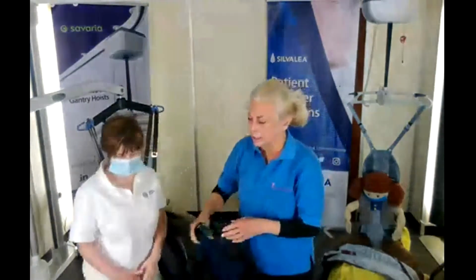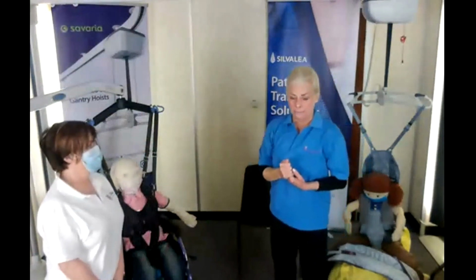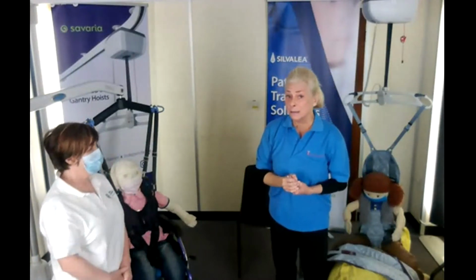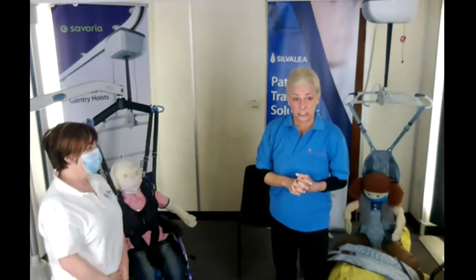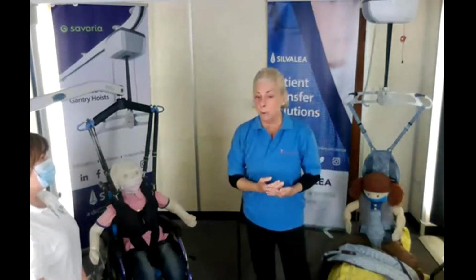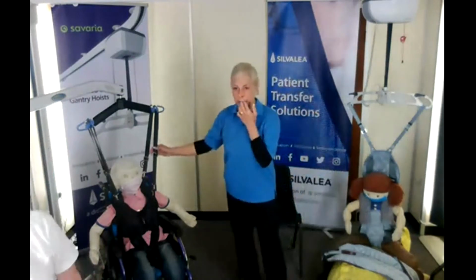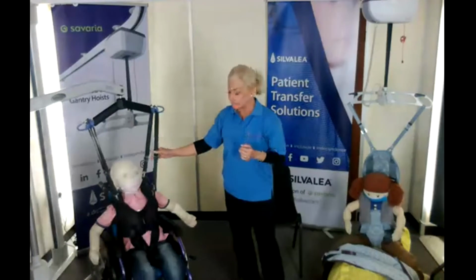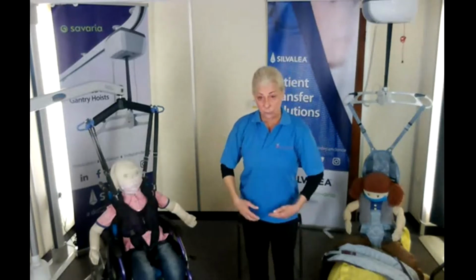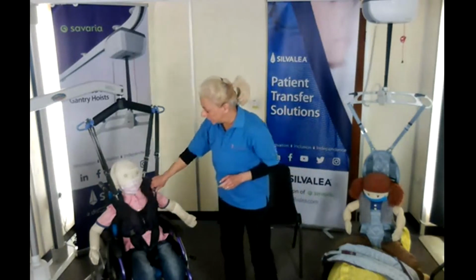So moving on now to harnesses. And harnesses we know are widely used to help promote standing. They're also used to reduce handling. Silvalea has several versions. Certainly I've got a couple of examples today, just so that we can explain, but there are more. But the first one is our, I think it's the Rachel. The Rachel harness is the most popular. It's a little jacket harness that you put on like a jacket, zip it up, and then you've got the groin section that comes through to clip in. I've got it on this dummy just to show you.